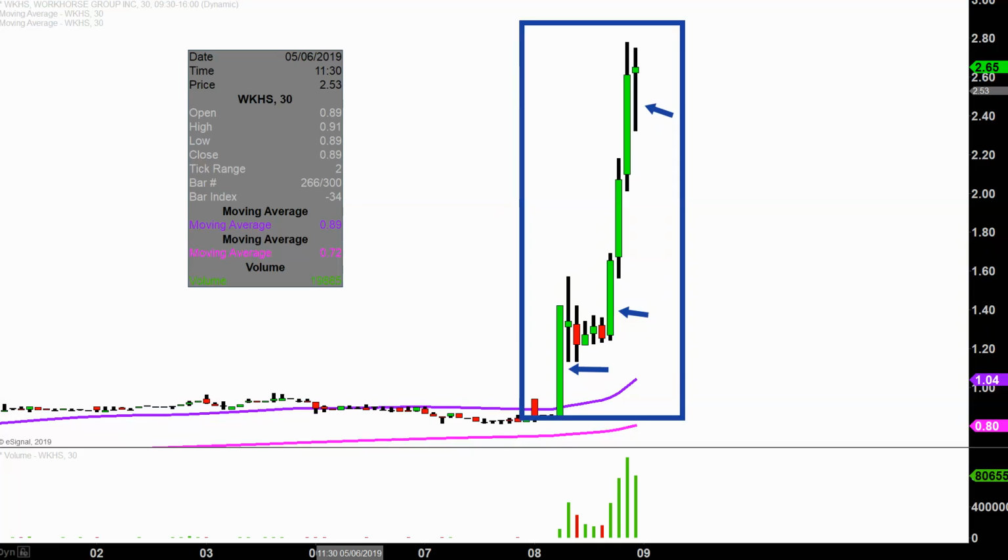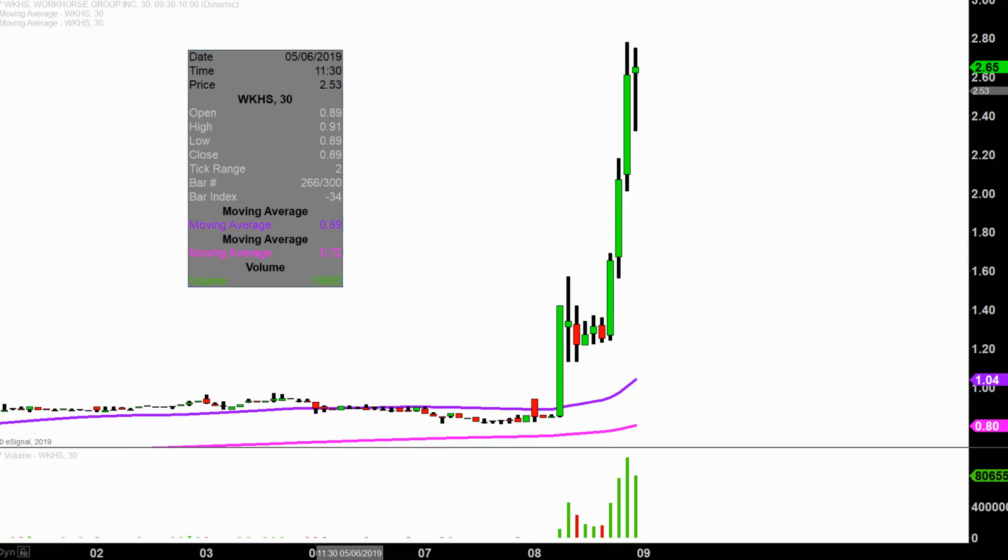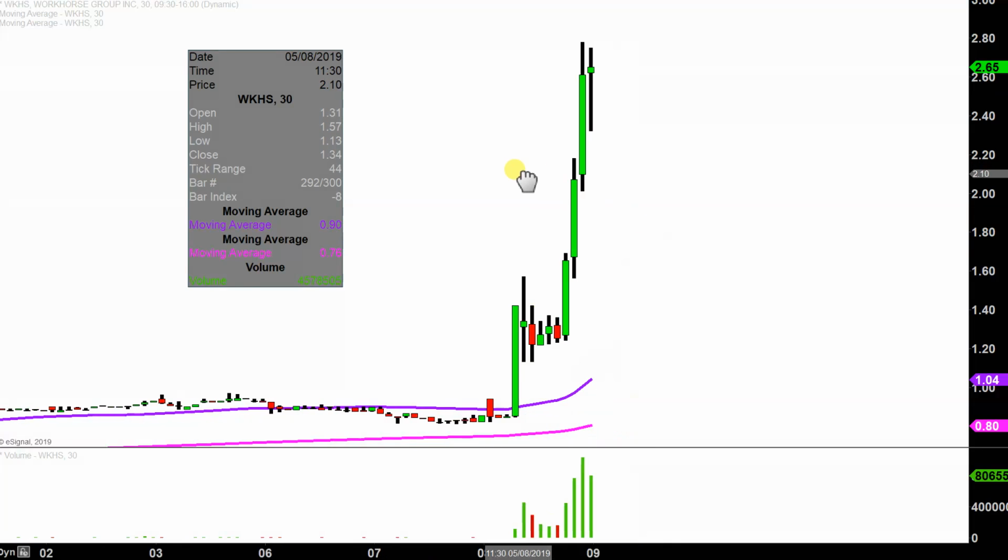I don't mean to state the obvious, but I will anyways. Absolutely monster move on this one today, not only from the price action perspective, but you look down here at the volume and well above average volume on the day. So a lot of eyeballs on this one. So let's map out some areas of support and then we can talk levels of resistance.